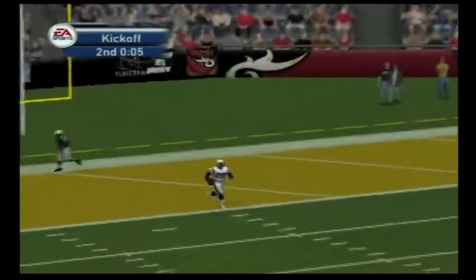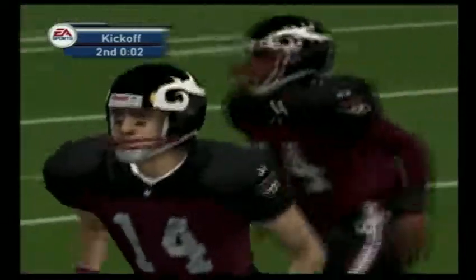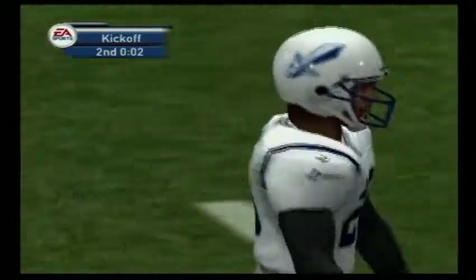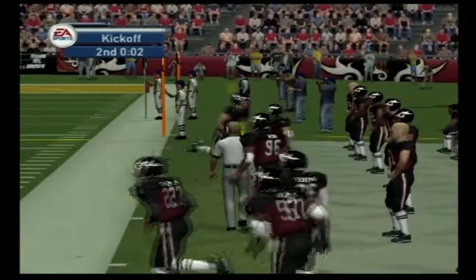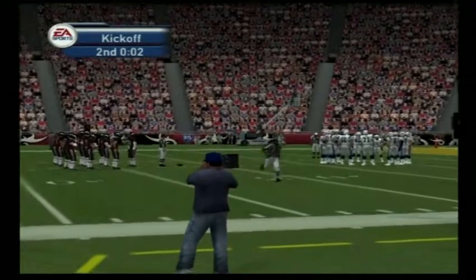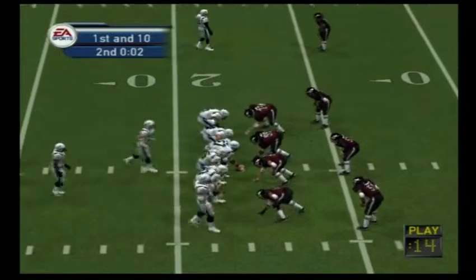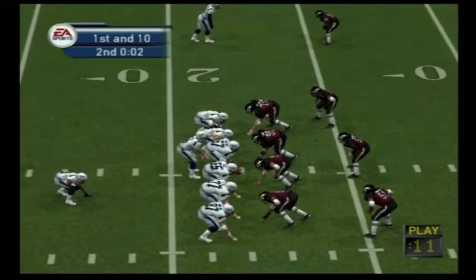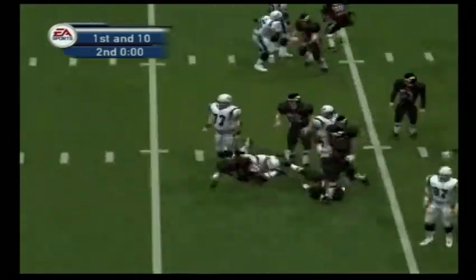Number 14 gets it off. Ball on their own 22. Number 5 gets set. Hall, the motion man. He hands it off. Gray looking to turn it upfield. Johnson stops him at the 23.